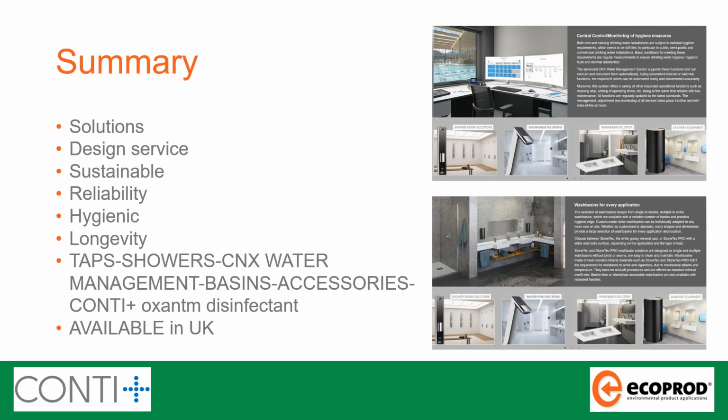We offer taps, showers, water management systems, basins, accessories, and now the Oxan range, all available in the UK. And we hope that this will engage with you and make you want to come and talk to us.